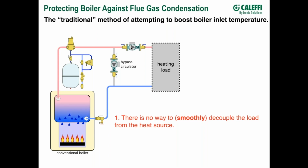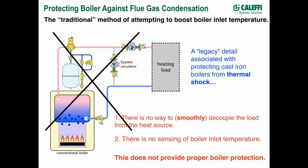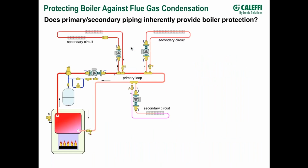So as far as an ability to smoothly transition heat from the boiler over to the load, we can't do that with this. And there's no sensing of boiler inlet temperature. So again, it's the black X, okay? Again, it was a legacy detail, very likely associated with trying to protect the boiler against thermal shock.